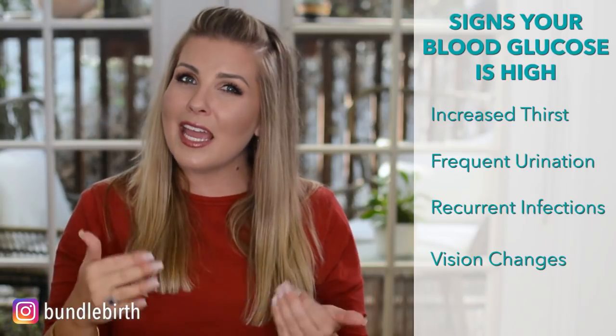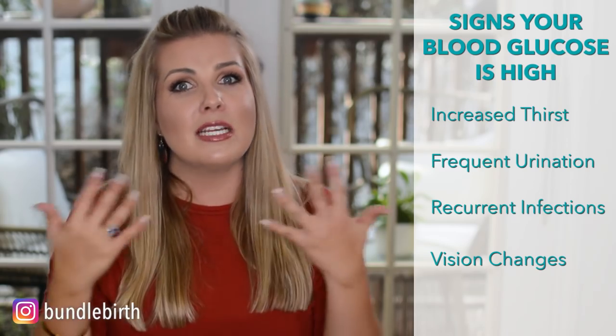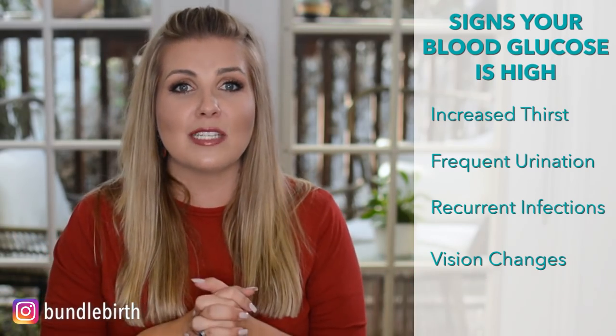it would be a reason at your doctor's appointment to say, hey, you know what? I've had these symptoms. Would it be worth it to test for gestational diabetes now versus later? And you can kind of flex and flow with your doctor on that one.